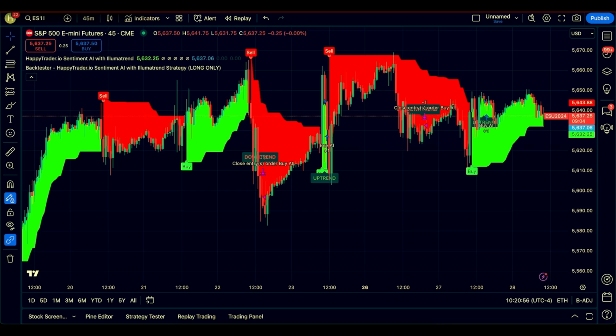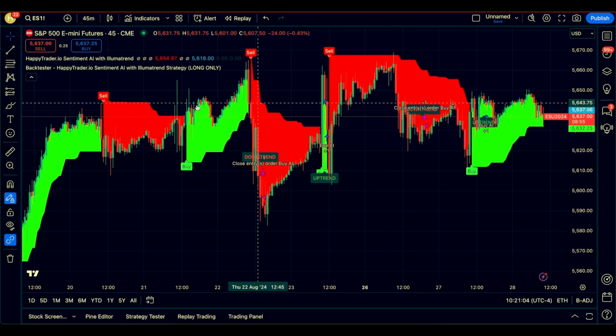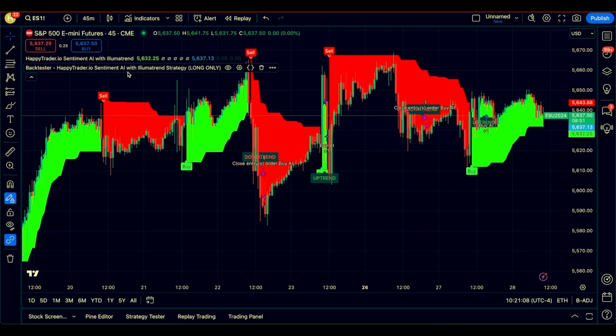What's going on? It's Ryan here, CEO and head quant at HappyTrader.io. Today, we're just going to keep it short and sweet per the usual and just show you how our indicator is doing this year. This is the top performing indicator on TradingView. And we're going to go ahead and demonstrate that by looking at 3 different securities.